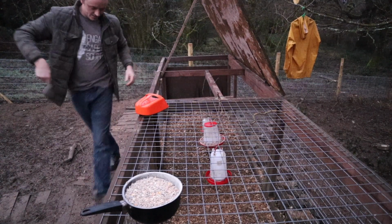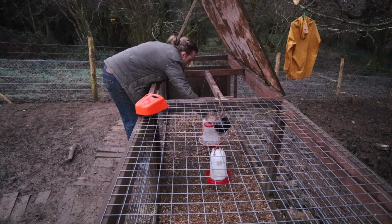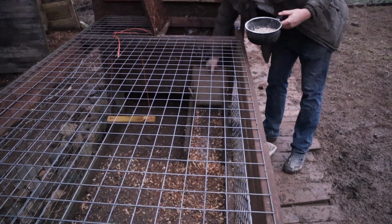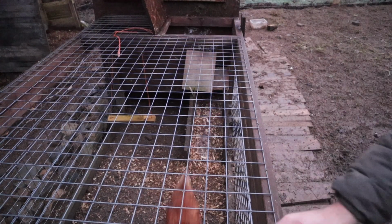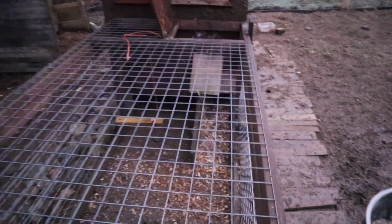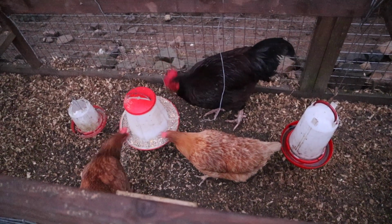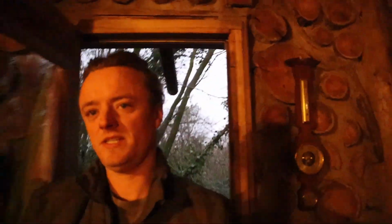Make sure they've got plenty of food. Come on ladies. And gentlemen. Happy chickens. Right, the chicks get their food warmed up because they're lucky little chicks.